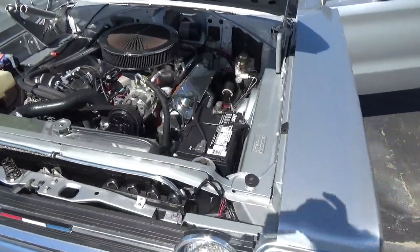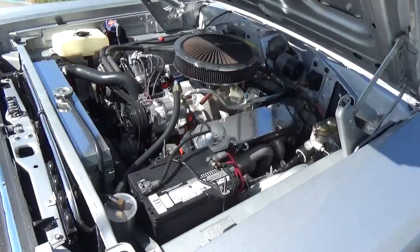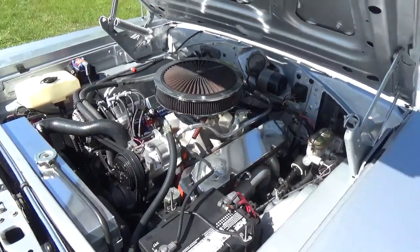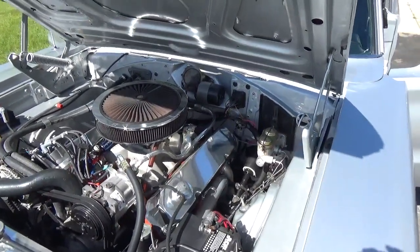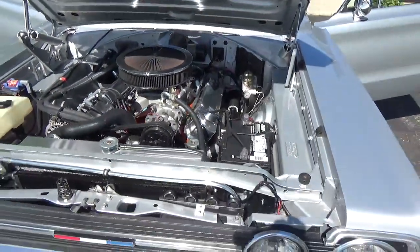It's a factory air conditioned car. They've updated it with the newer, better compressor, a little cleaner looking. Got all ceramic coated headers on it. It's got power steering.